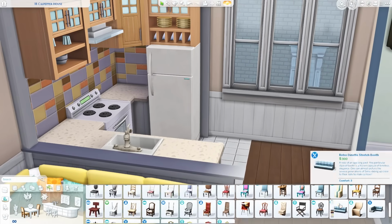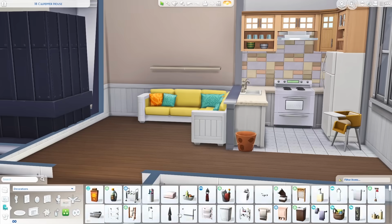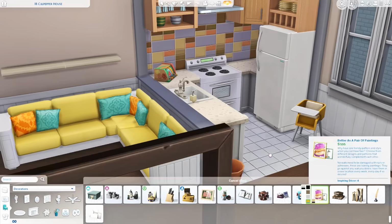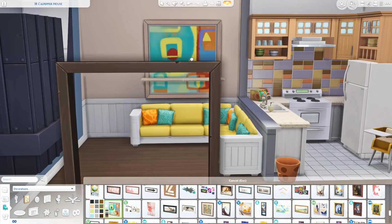I wanted it to be very colorful and lived in, like I mentioned. Lately, I have really been enjoying using a lot more bolder colors in my build, and that was something that I kind of struggled with for a long time. So I've been having a lot of fun with it recently, and hopefully you guys do like it.